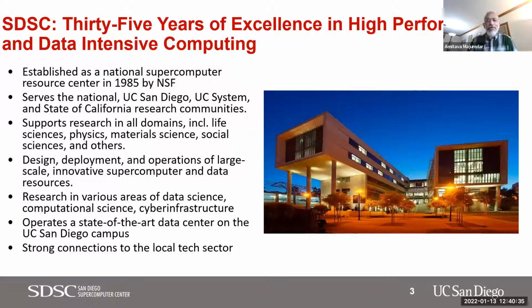A quick, maybe it's not needed, but I'll mention quickly, the San Diego Supercomputer Center is one of the first few, maybe first 5 academic supercomputer centers established by NSF in 1985. I think this is known to most, so I'll just quickly jump through these bullets. It obviously serves the national community as well as UC and UCSD.